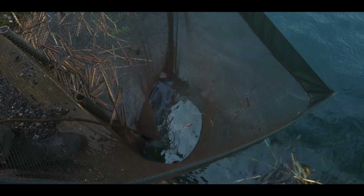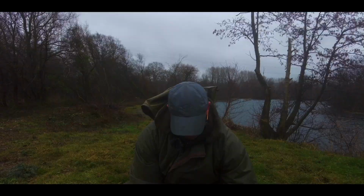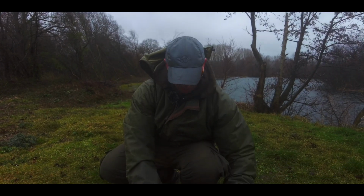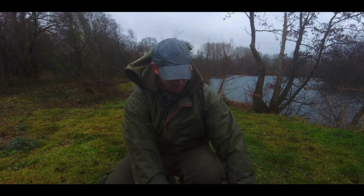Absolutely stunning fishing here though, really are nice fish, not massive fish, but very welcome when it's obviously winter time. So yeah, more than happy. Right, as you can see, it's absolutely horrendous conditions, chucking it down rain, there's no respite really, but still batting away, getting the rods out.